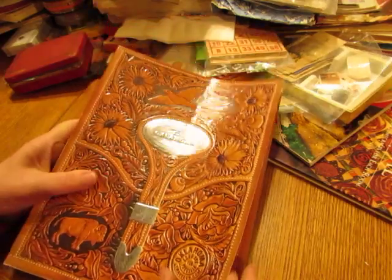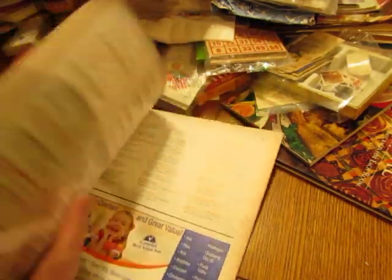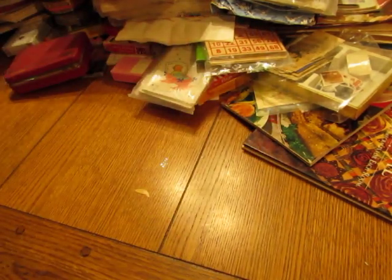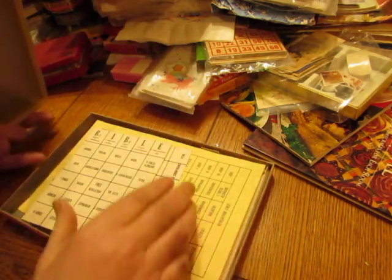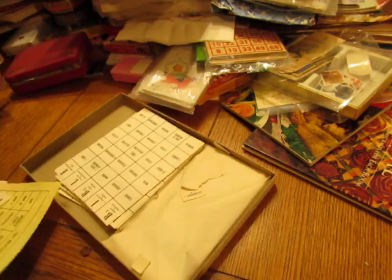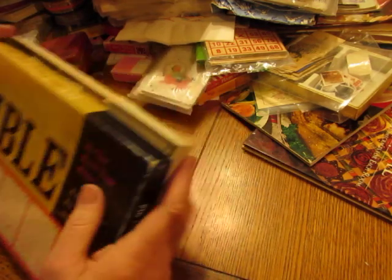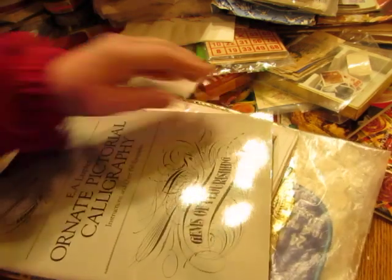Oh, look at that. Looks like tooled leather. It's an Oklahoma book. Love the cover. Gotta see this. Bible game for children and adults, so it's kind of like bingo cards again. Oh man, fun. Okay, this is the last of it.